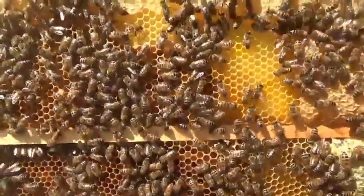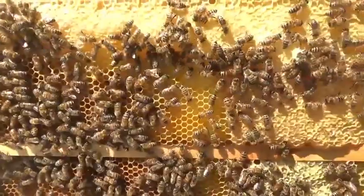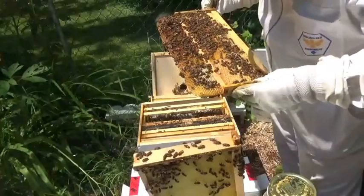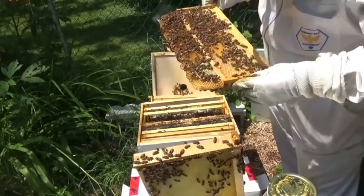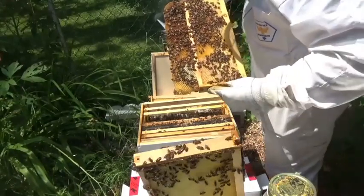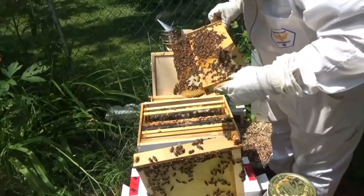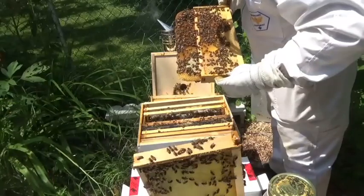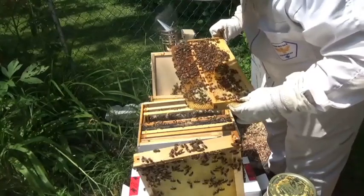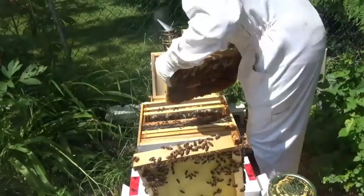Now I'm going to hold this up. I don't know if you can see that, but there are eggs and larvae in there on this frame. That is fantastic. So there is a queen in here. The question is now, where is she? That's great. Oh, I'm so pumped. Be nice to be able to find her now. She's going to be on a frame with eggs, and this frame does have some eggs. Wow. That's exciting.